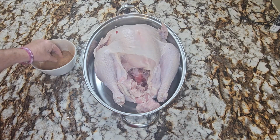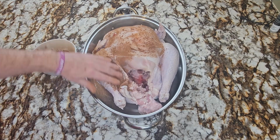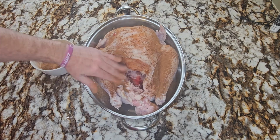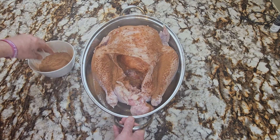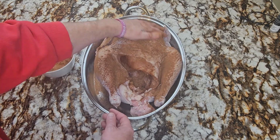Here I have a 16-pound turkey, so I've got 1 bowl with 16 teaspoons of salt and 1 bowl with 16 teaspoons of cinnamon, plus 1 extra tablespoon, or 19 teaspoons of cinnamon. After you've mixed your salt and cinnamon, you want to rub it all over the turkey inside and out on both sides. Try to get it into every crevice, nook, and cranny.